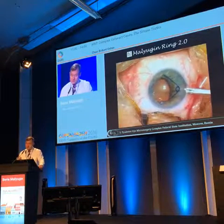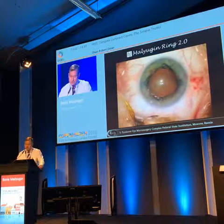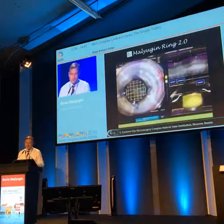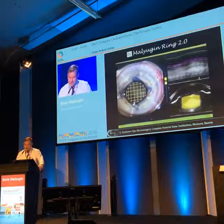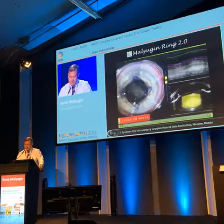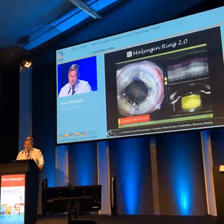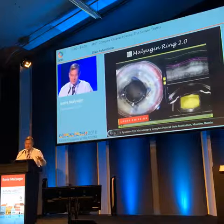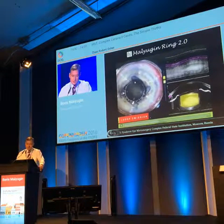So as you can see here, I created only this 2.0 millimeter incision, and then implantation of the ring, and then I send my patient under the femtolaser. And as you can see here, by injecting viscoelastic, because I would love to leave viscoelastic in the anterior chamber to keep it stable, and then you see how capsulorhexis is being created.